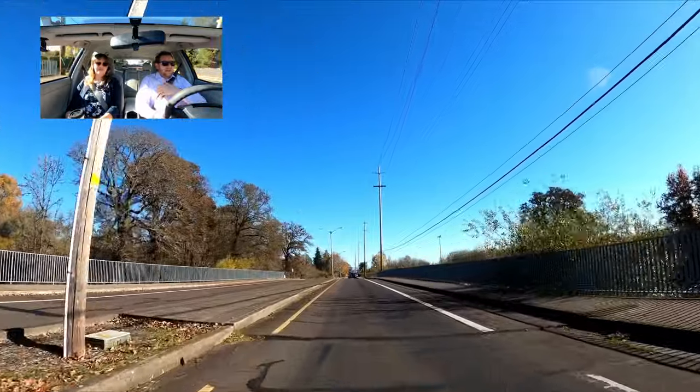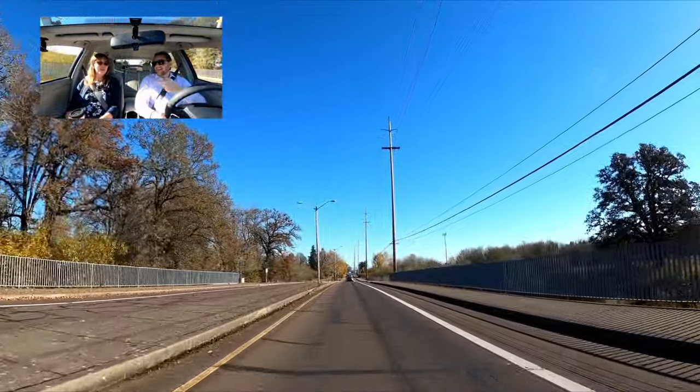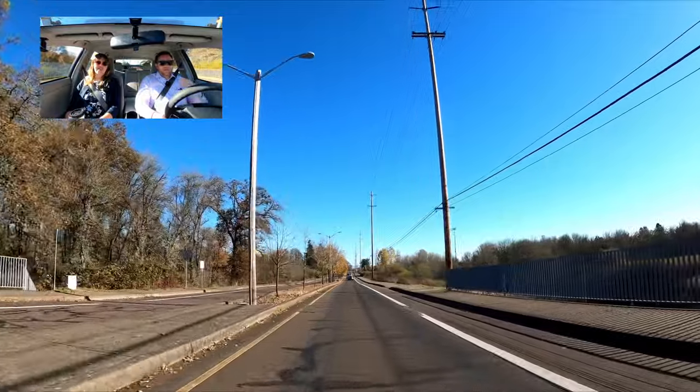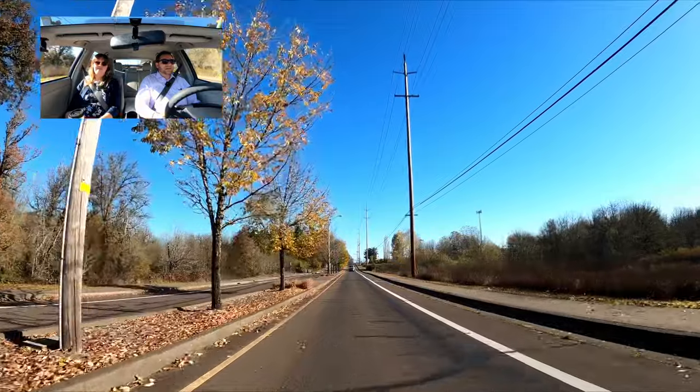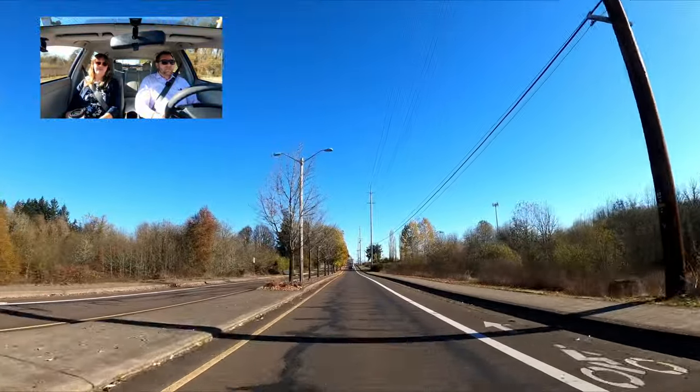And they had no power bill other than that $10 just to stay connected to the grid. But they had a net zero home, including charging electric vehicles. So solar is viable in the Mid-Valley.